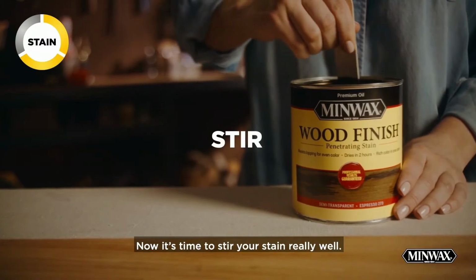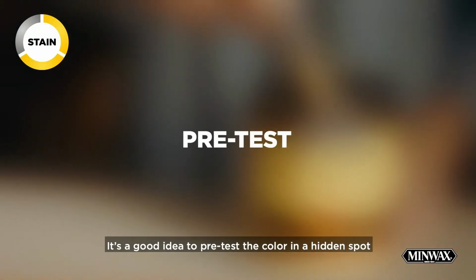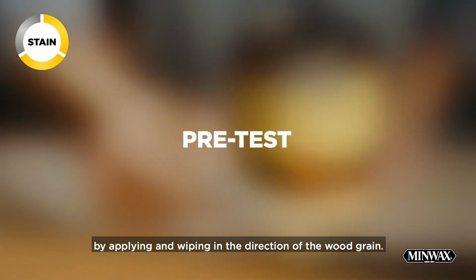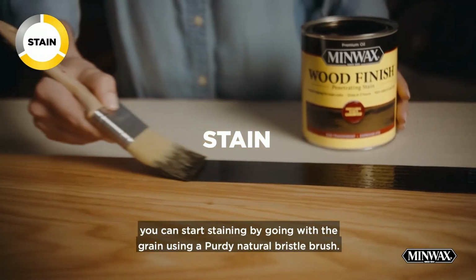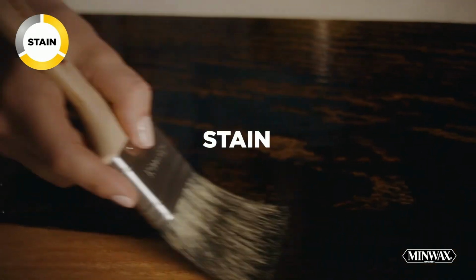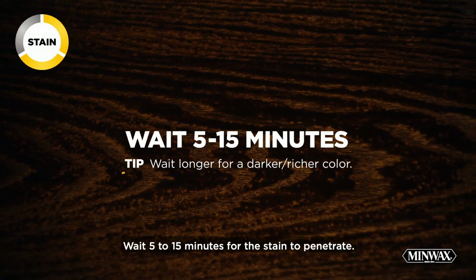Now it's time to stir your stain really well. It's a good idea to pre-test the color in a hidden spot by applying and wiping in the direction of the wood grain. If you're happy with the color, you can start staining by going with the grain using a Purdy natural bristle brush. Wait 5 to 15 minutes for the stain to penetrate.